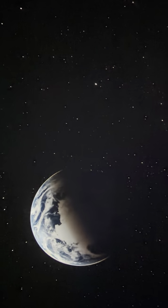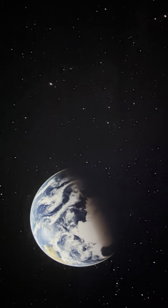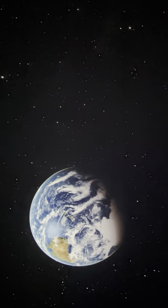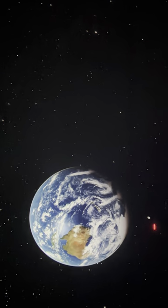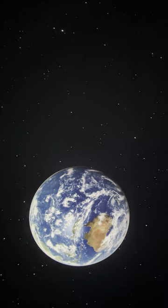But let's maybe take a journey to the other planets in our solar system. We're going to start with the one that is nearest to our sun. And that would be? Mercury. Yeah, that's right. So we're going to head to Mercury. You can see the moon over there in the background. But let's head to Mercury in 3, 2, 1. Let's go.